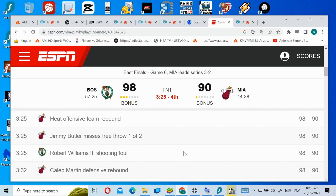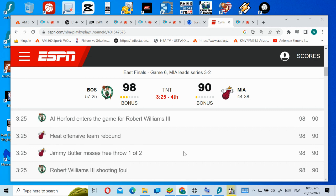It's a 9-point deficit. He's 2 assists away from what might go down as the worst triple-double in NBA playoff history. If he gets it, he's 3 for 19 from the floor, but he's making his free throws, and Miami's only down 8 with 3:45 to go. 98-90 Celtics. Tatum into the front court.